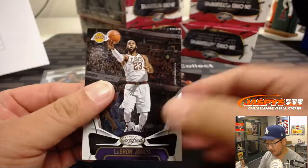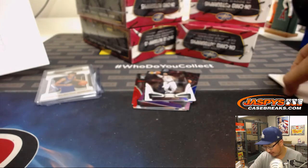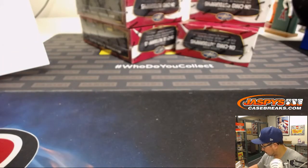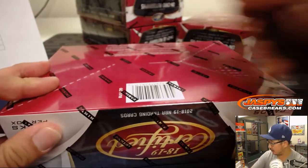And, oh, wait, there's LeBron James in his Lakers gear. I'll bet that parallel, a base card even, would sell for a lot. All those serial numbered cards we will sleeve and top load before they get shipped out. Our shipping team will take care of that.